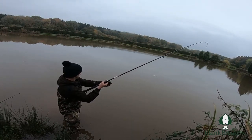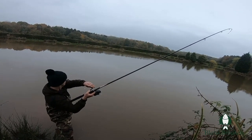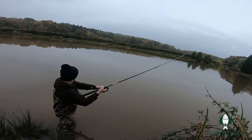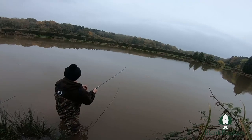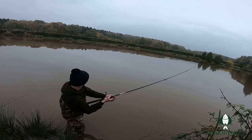My line's all tangled still. Is it? I'll help you once he's got this in. Oh. What is it? I think that was a sturgeon. Oh my Jesus. That had a pull on it then. This has got to be a sturgeon pulling like that. Yeah, it's got to be.